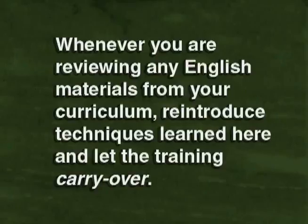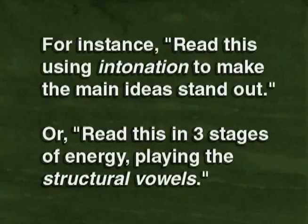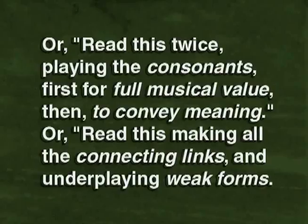Whenever you are reviewing any English materials from your curriculum, reintroduce techniques learned here and let the training carry over. For instance, read this using intonation to make the main ideas stand out. Or read this in 3 stages of energy, playing the structural vowels. Or read this twice, playing the consonants, first for full musical value, then to convey meaning. Or read this making all the connecting links and underplaying weak forms.